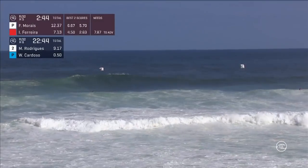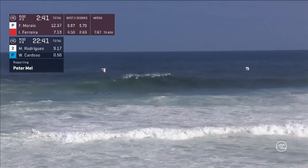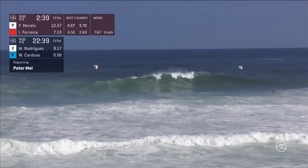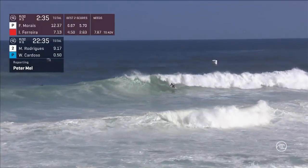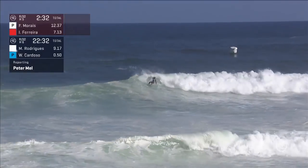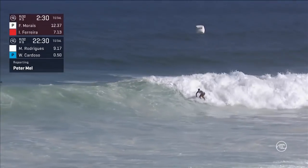I went and found out what that board switch was all about. It went from 5'10", feeling a little bit short for Michael Rodrigues, went up an inch. So nothing wrong with the 5'10", went to a 5'11". Good to know, Pete, and we're seeing some action happening on the outside right now.